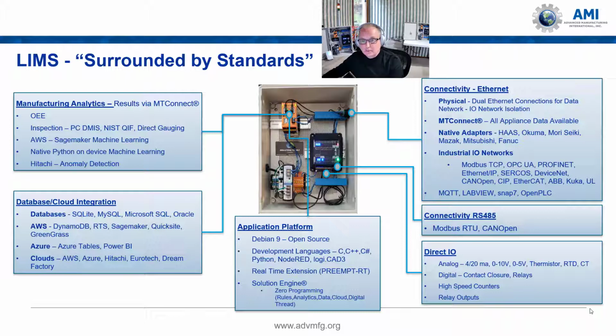It's an application platform, so if you had a software group, not many people do, but if you do, they would be comfortable in being able to even add additional software to the LIMS appliance. It connects via Ethernet and can speak to most of the protocols. It has old serial interfaces. It also has the ability, if you're in trouble, to just wire in a sensor. Don't worry about it. And I'll give you an idea of what some low-cost sensors are, to be able to bring and get information from your system.